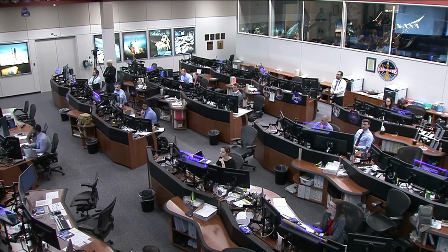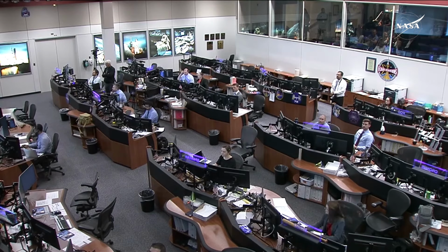And there are many other positions and team members who monitor the station's solar arrays, the astronauts' schedules, and even where every single piece of equipment and cargo is stored. So it takes a tough and competent team to make a mission successful.